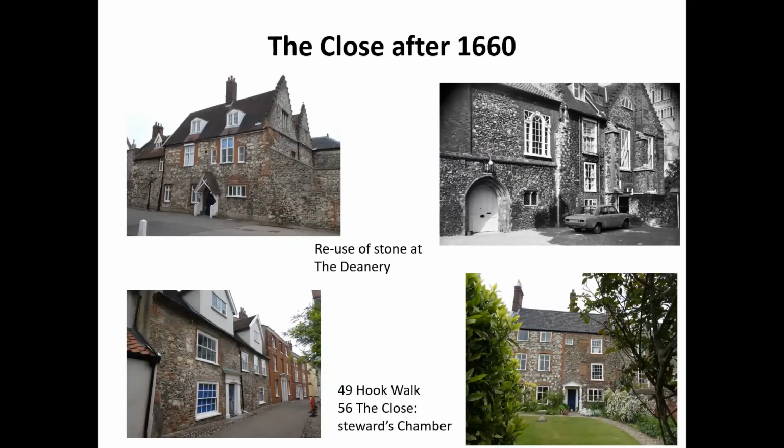The Commonwealth and Civil War was a difficult time for the Close, but after 1660, the restoration of the monarchy, you find the Close and the Cathedral getting back on its feet. But the nature of the Close changes because there are fewer clergy. Those who are around tend to let their houses out to lay people. And the chapter itself was busy building houses that would attract lay people in as a way of dealing with its finances.